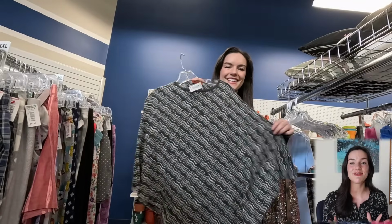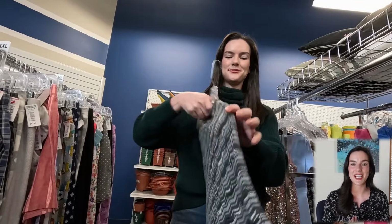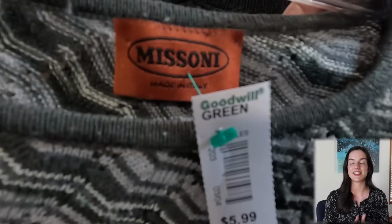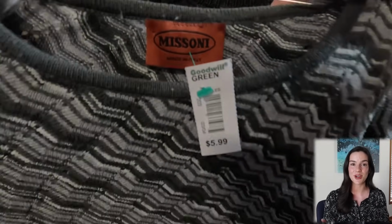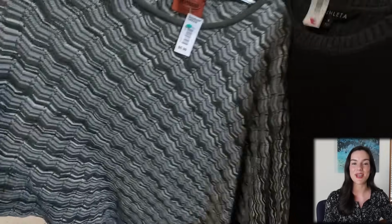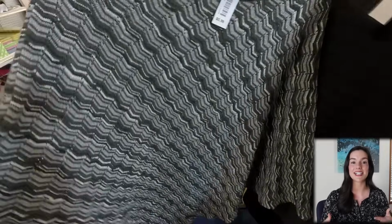I was so shocked to find this, you guys. This is from the brand Missoni, and it is not the Target Missoni. This is actual Missoni made in Italy. This originally was around $400 to $500, and it's a poncho from them, and it is a wool blend. It also has a very classic Missoni zigzag print.